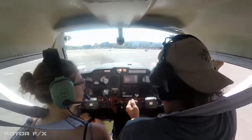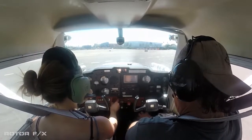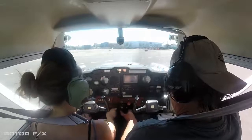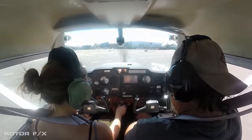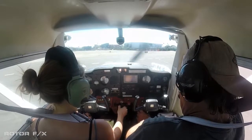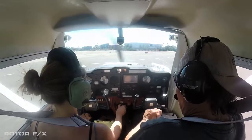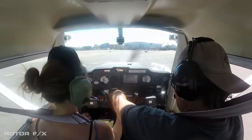Okay? Now, pull this out all the way. All the way. Engine has to work with carburetor heat. Now pull this out all the way. Engine has to idle with carburetor heat. Push this all the way in. Not that one. Not that one. Not that one. Oh, this one.